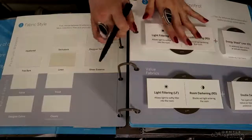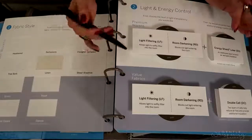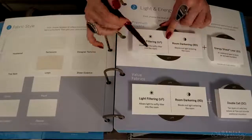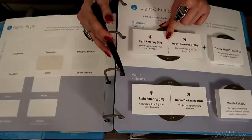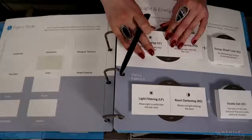So now the light energy. Okay. There are usually 2 different types. So there's light filtering, sheer, and room darkening. Okay.